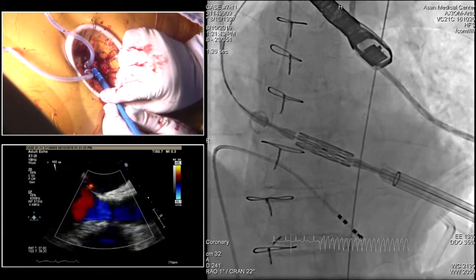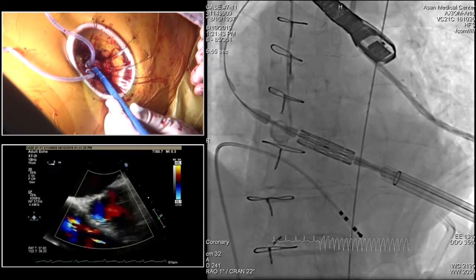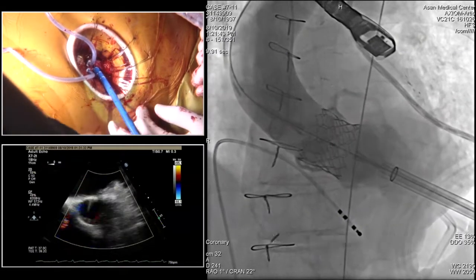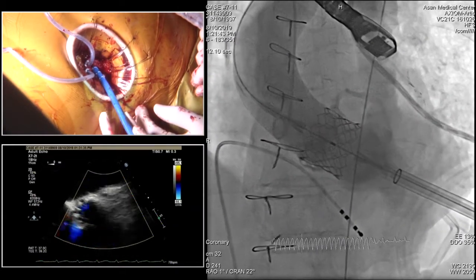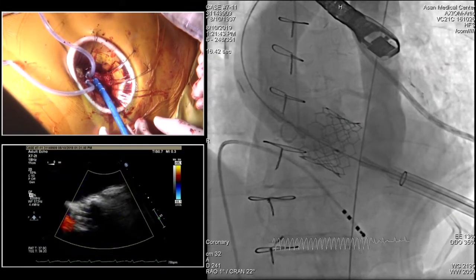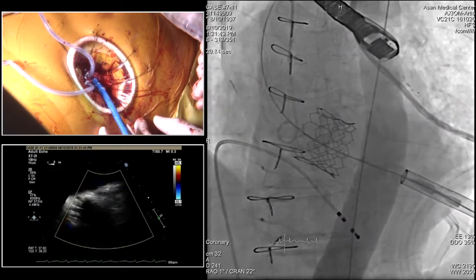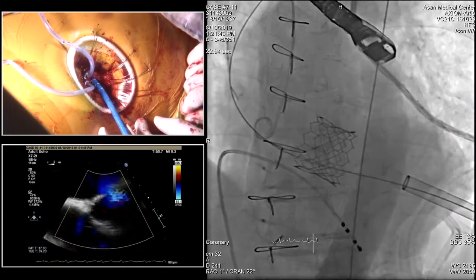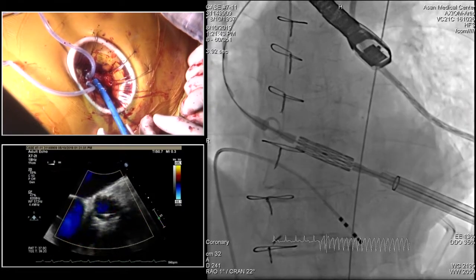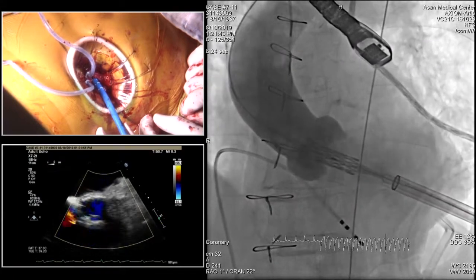Okay, could you see the echo image first, and we decide. We see. One more, high pressure. Okay. Could you take a look at the TE? What valve was this? It was a 26. Okay, we got, yeah, this is 29, and 29. Yes, 11% oversizing. How about the TE? Just trivial. Trivial? Yes, like 11. I need some more time.